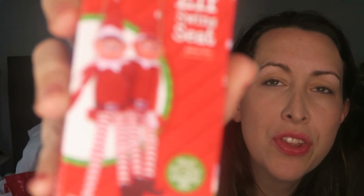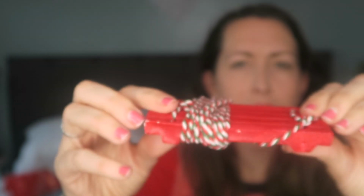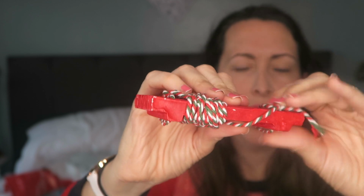They also have this cute little swing. I don't know if you can just see that there. And if I get it out of the box, it's just a little, I don't know what it is, wooden, like clay or something, and then it's got some string. So I bought that for our elves. We have got four elves in our family that come and visit us every year, and so I thought I would buy them a little present.